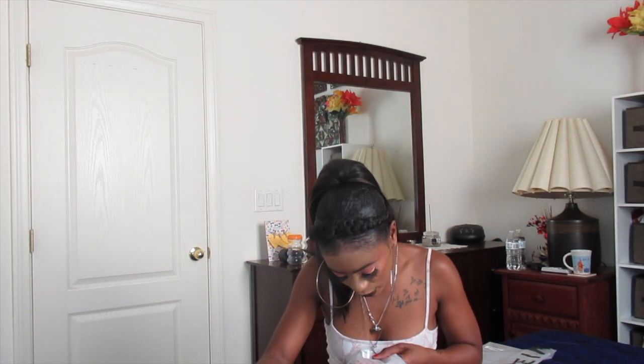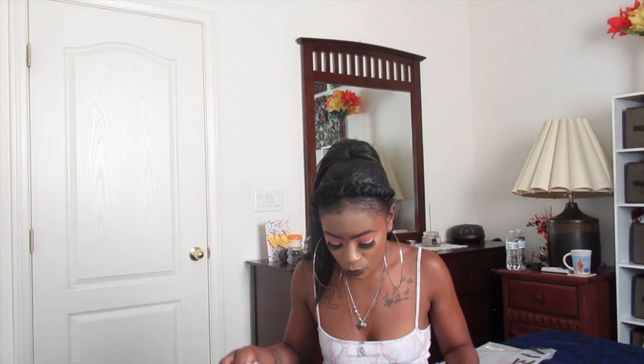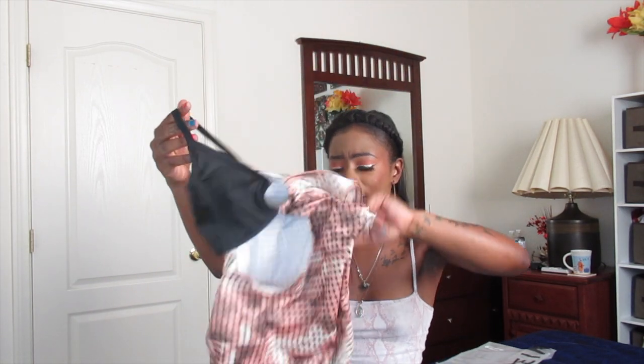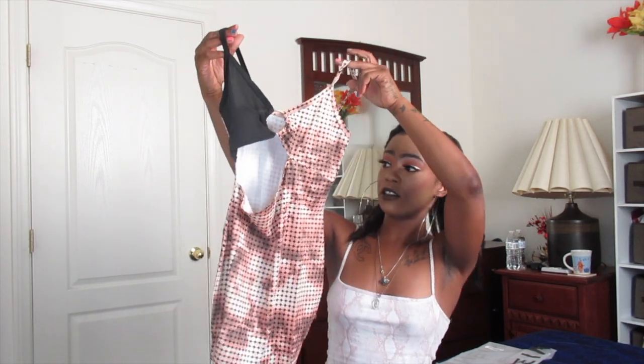Ooh, y'all. So this next dress I'm about to show y'all is in a size small. And I'm already, before it even came out, the pack was loving this. Ooh, I'm going to be such a baddie in this. But, yeah. Ooh, hold on. Wait a minute. All right, y'all. So this is the dress.